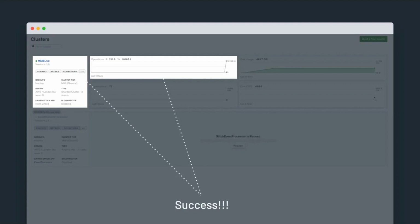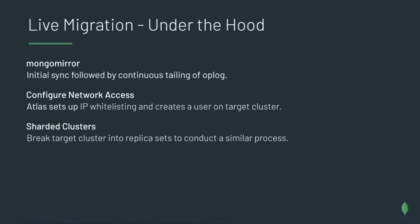Pia has some more insights on how live migration worked and how Atlas addressed one of the issues we encountered. Okay, so now let's talk a little more about how live migration works under the hood. David mentioned that during the live migration process, there's a period of time where the initial migration is occurring, which is marked by the green bar at the bottom of the cluster. After that, Atlas walks you through the process of pointing your application to the new cluster.